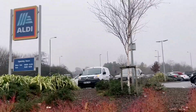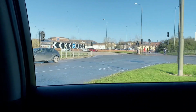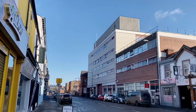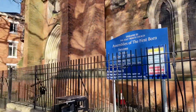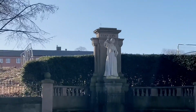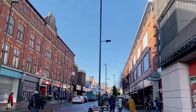You know what, guys? It's so creepy walking through this path. I'm not coming back here again. Guys, it's a sunny day here at the city center, so come join me.